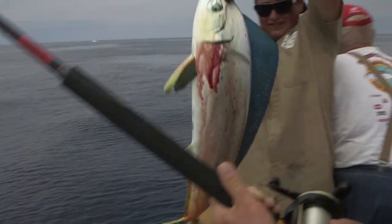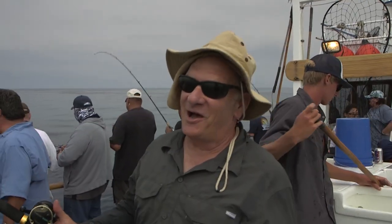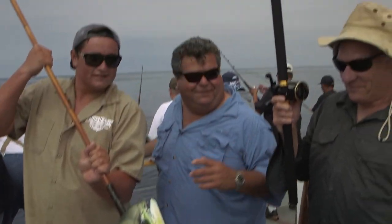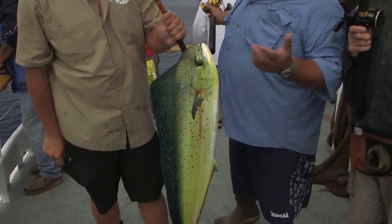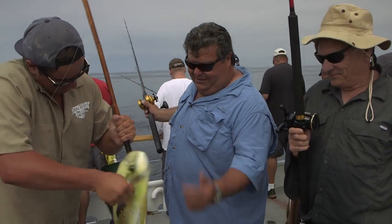There he is. Oh, nice Dorado. This is Jim, one of our volunteers from the Youth Foundation, who came out today with us and got a beautiful Dorado. Is this your first Dorado? No, man, my second Dorado ever. It's a beautiful, beautiful fish. And a local trip too, this is great. We're really close, out of Dana Point, Dana Wharf Sport Fishing.